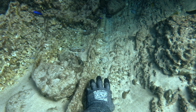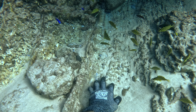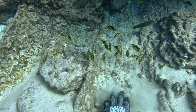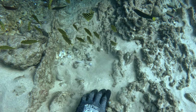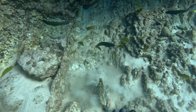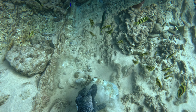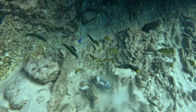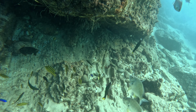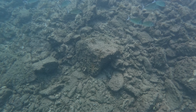I'd like to try to get it somehow and get that hook out of its mouth. But anyway, I love these little yellow and black stripies. Very curious. So I have a bit of a play with them before I head back. Definite chicken behaviour there.